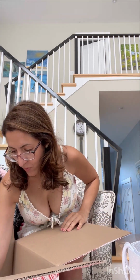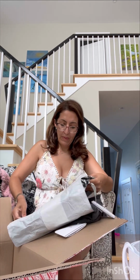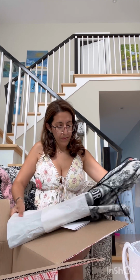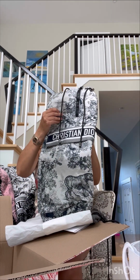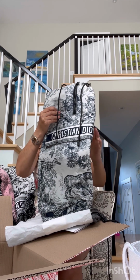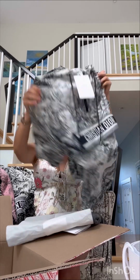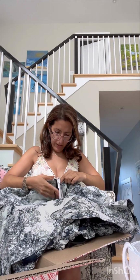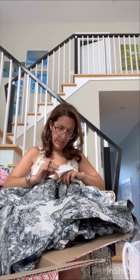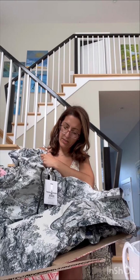Okay. One more ready-to-wear piece. Oh, two more, sorry. This is their rain jacket. Raincoat, whatever you call it. This says 5,000 Canadian. What's the size for this one? I think it's a small. Yeah, this is a small size. It's a rain jacket mainly.